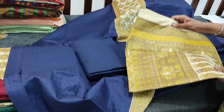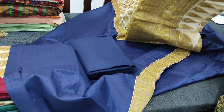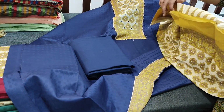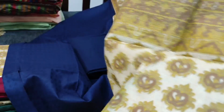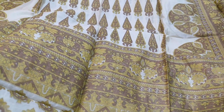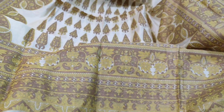This is a block printed dupatta. It's a complete hand block printed in fancy silk cotton. So this is a dupatta for this. Full dupatta is block printed.